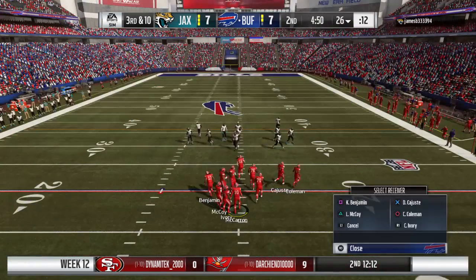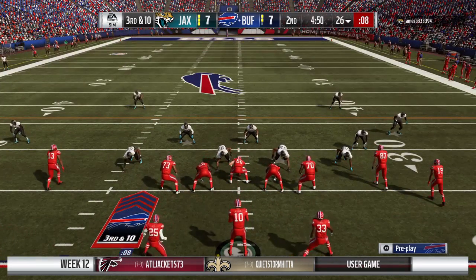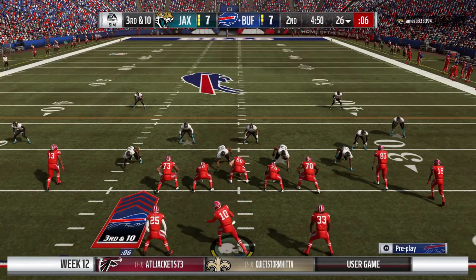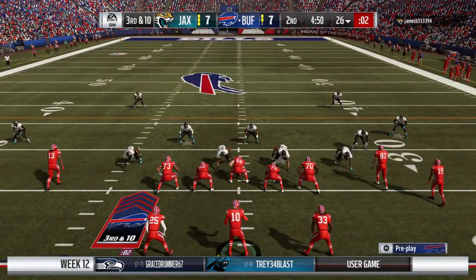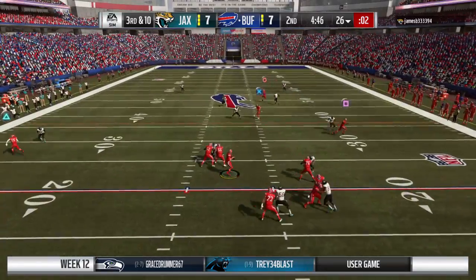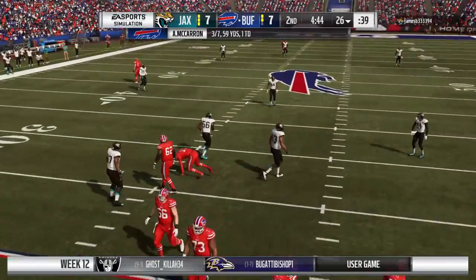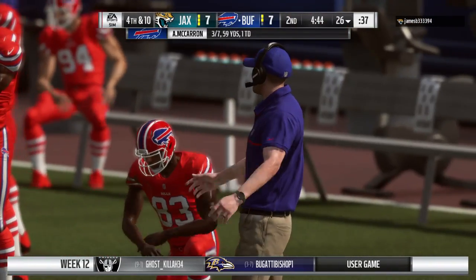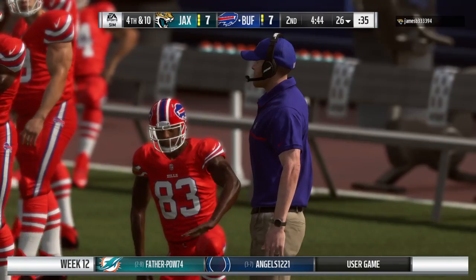Now they face a 3rd and 10 after back-to-back incompletions. Shotgun snap from McCarron. A hit as he throws there, incomplete. I don't know, he had to be pretty quick with his fingers to start and stop after the ball hit the ground. I'm giving him some credit.